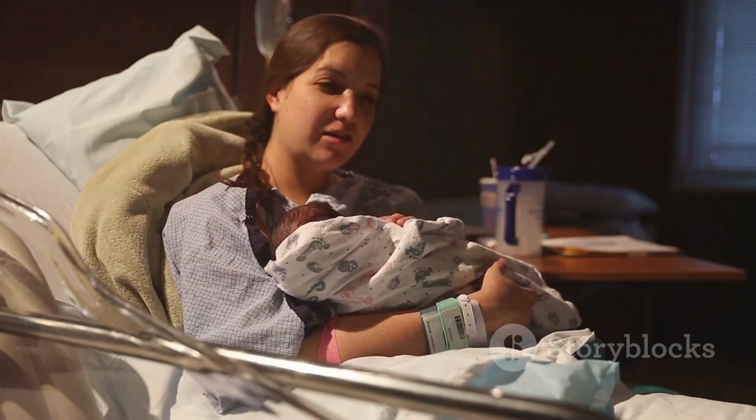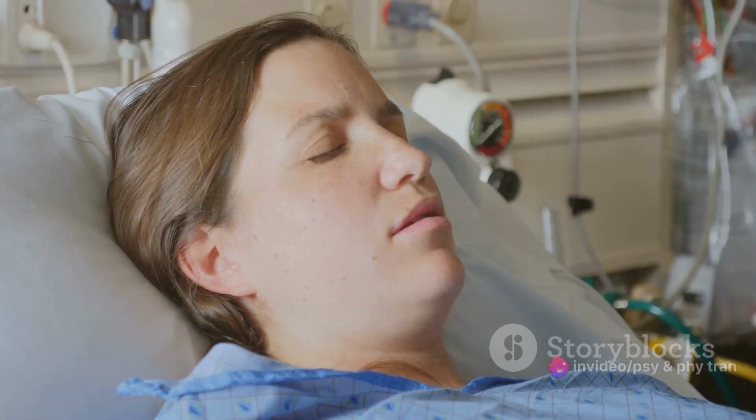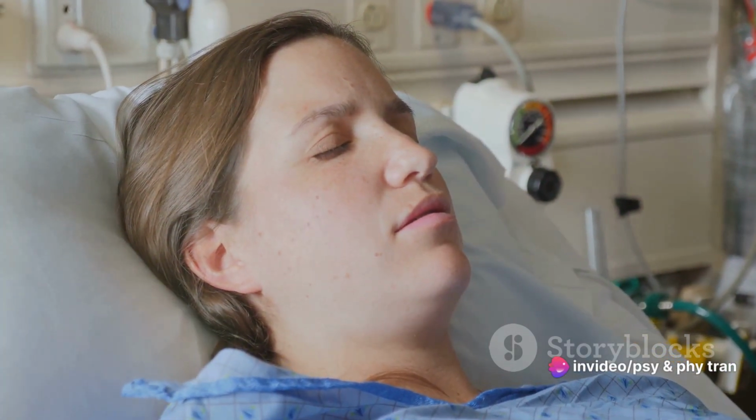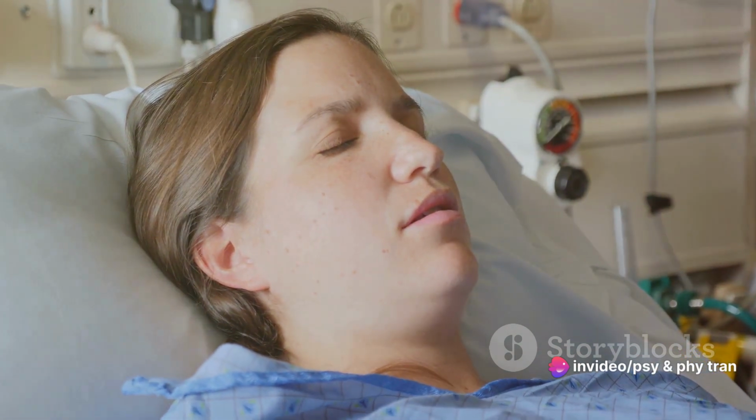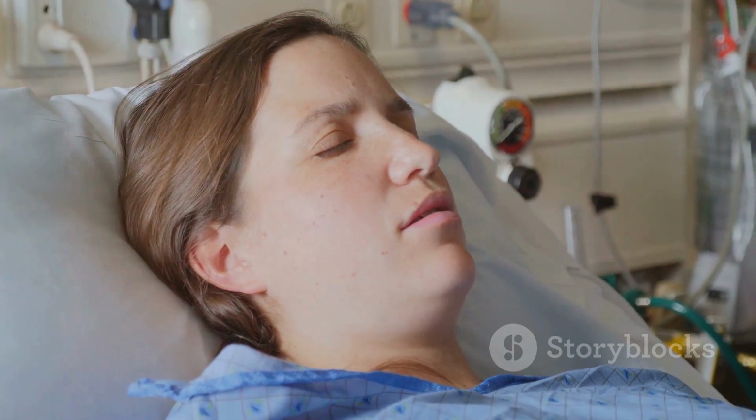The miracle of birth. Childbirth typically unfolds in three main stages: early labor, active labor, and delivery. Each stage is a distinct episode in the birth narrative, and each presents its own set of challenges and marvels.